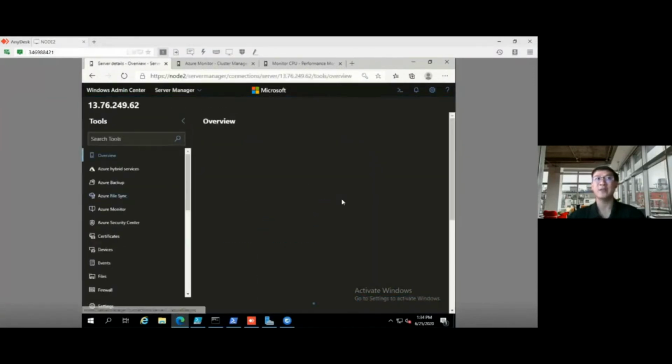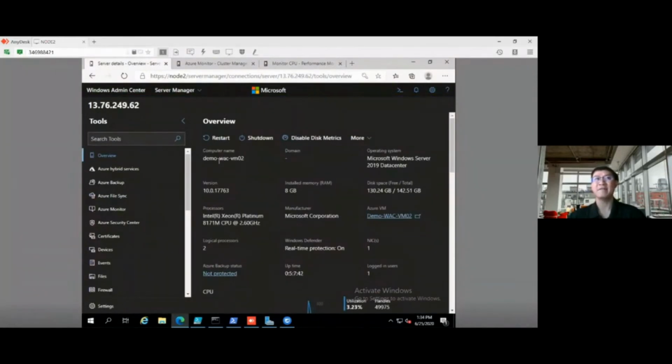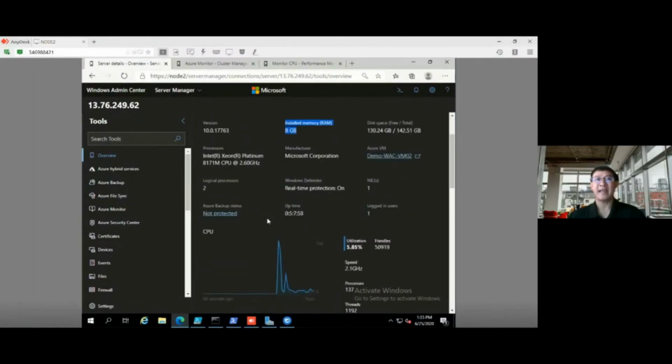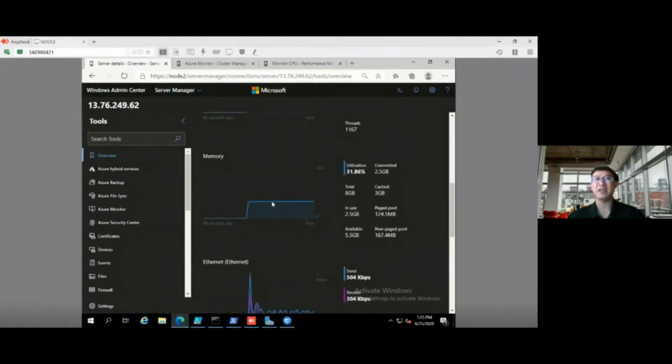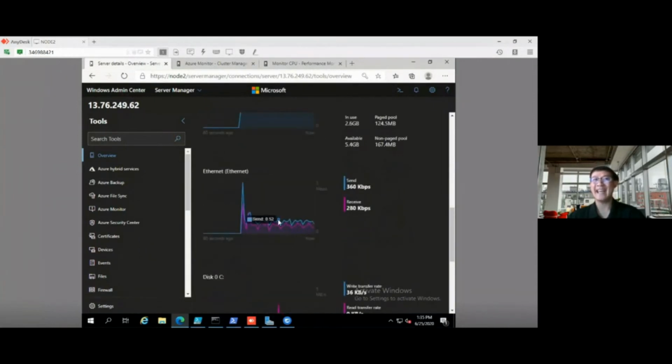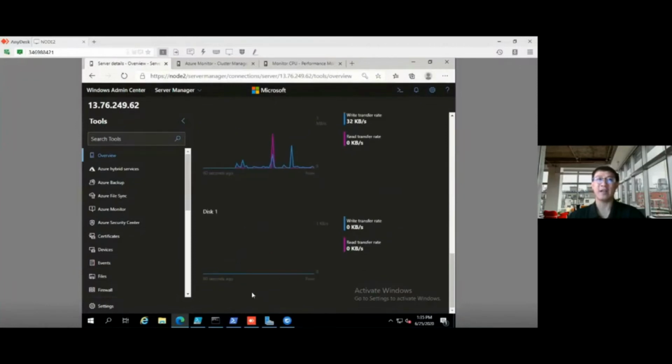So I can connect to the virtual machine hosted on the Azure environment, and you can see from this console I can restart the server, shut down the server. I can see the current version of this VM and the RAM, the uptime. For this system, I turned this on 5 hours ago, and currently the Windows Defender is on. I can monitor the CPU utilization, the speed, and the memory utilization, as well as the Ethernet, disk 0, disk 1, and all the disks that currently are on this server.